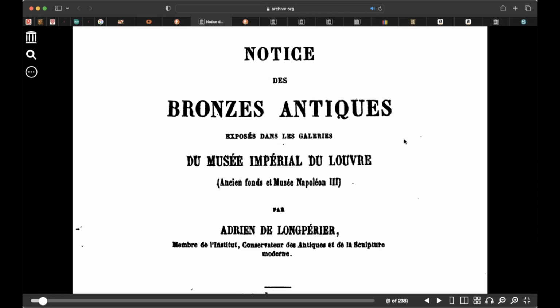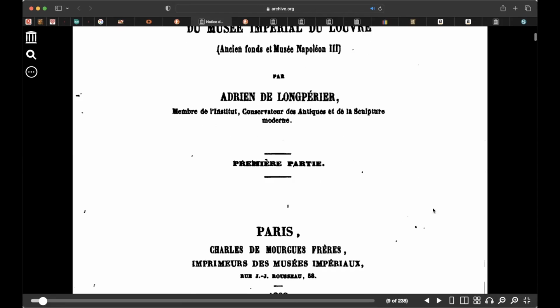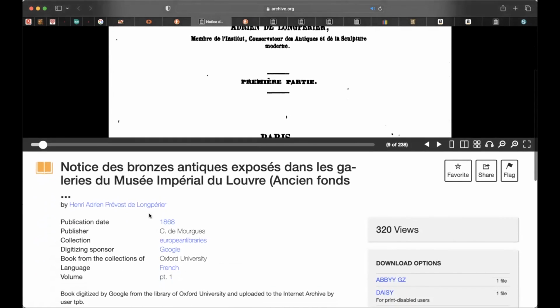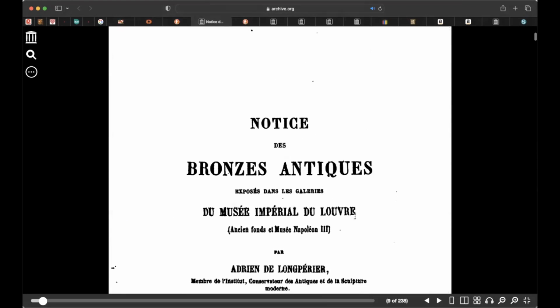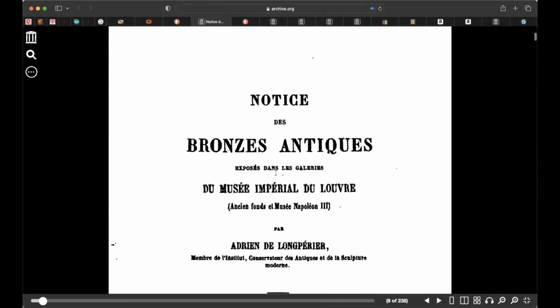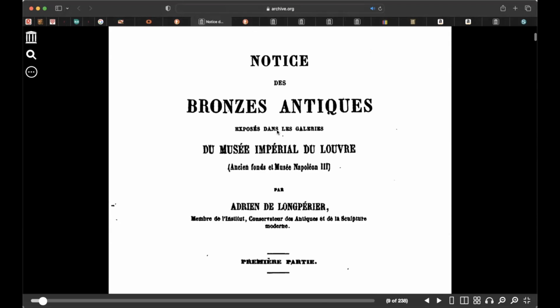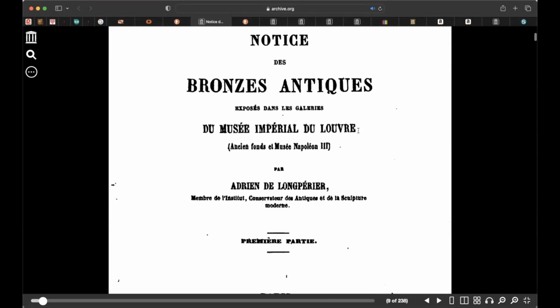Just going to get to it right away. This is a French book. And real quick, I'm just going to show you the date it's written. It's from 1868. This is by Henry Adrien Prévost de Longpérier. It's called Notes des Bronzes Antiques exposés dans les galeries. So they're talking about, I guess, some antique bronze statues they have in this collection in the Louvre, France.